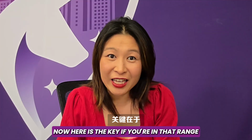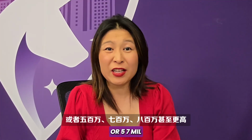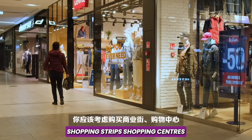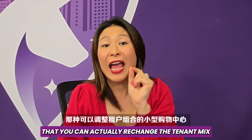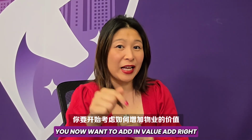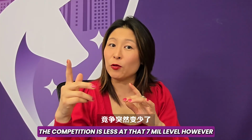Now, here is the key. If you're in that range where you're looking at that 7 mil plus, or 5, 7, 8 mil plus, you should be buying shopping strips, shopping centers, little ones where you can actually change the tenant mix. You now want to add in value add, right? Because all of a sudden the competition is less at that 7 mil level.